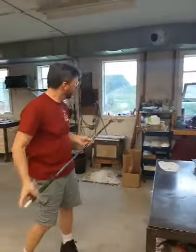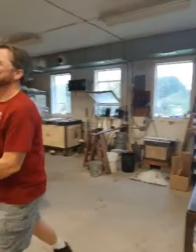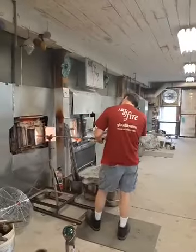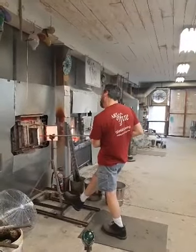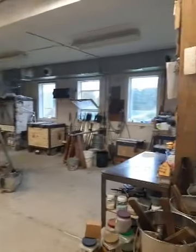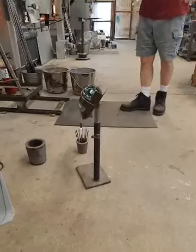And with a little puff of air, trapped in the blowpipe with his finger, he can expand the bubble. And that's really about all the time he had to work the piece before needing a reheat. So he's got this under control and he's getting it shaped up like he wants. And in a few moments, Josh has already loaded up the optic mold.